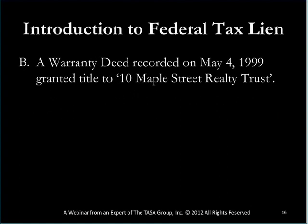Okay, let's take another example. Same scenario, same Bill and Abby Van Buren. Let's discount the previous example. That's gone. All right, Seymour Fillmore. We found the lien again in our search, and now we find the warranty deed granting title to the 10 Maple Street Realty Trust. Now, does the federal tax lien recorded against Bill and Abby attach? No, it doesn't. We don't know who the 10 Maple Street Realty Trust is. Could be anybody. Could be Bill and Abby.